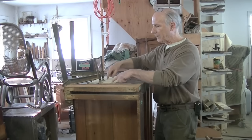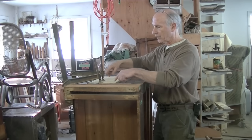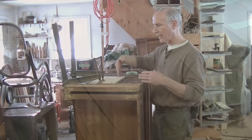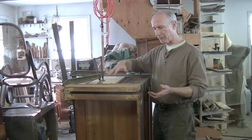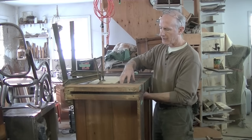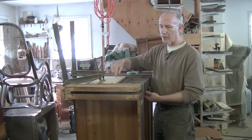So when we were clamping this panel, the whole panel collapsed and broke down. The panel was cracked anyway. I suspected there might be a problem because there was a space between the inner wall and this panel. And so it did come loose.